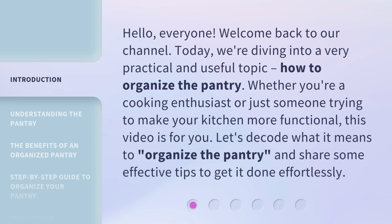Today, we're diving into a very practical and useful topic: how to organize the pantry. Whether you're a cooking enthusiast or just someone trying to make your kitchen more functional, this video is for you. Let's decode what it means to organize the pantry and share some effective tips to get it done effortlessly.